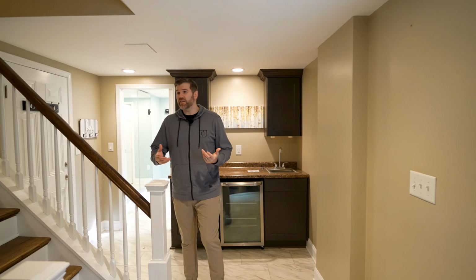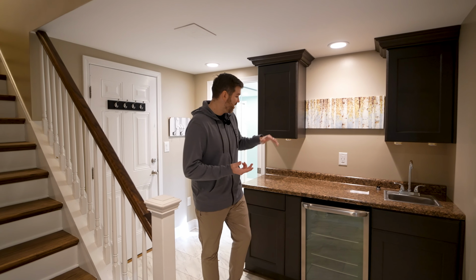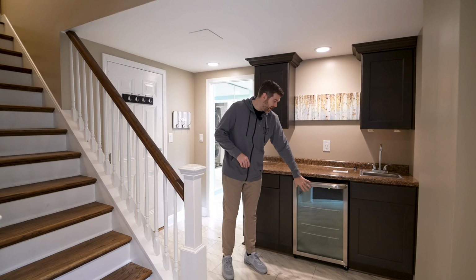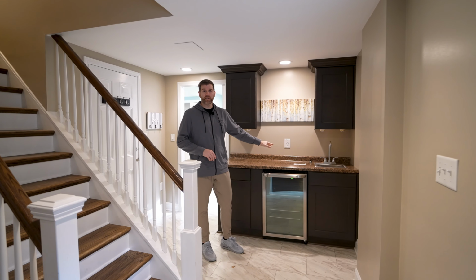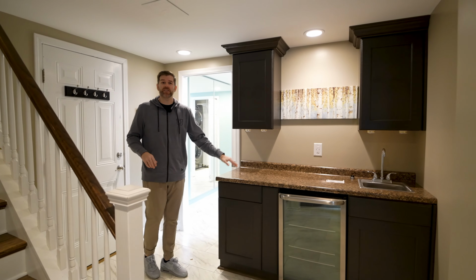All right, so we're still downstairs. We're in that finished game room area. And I guess you could probably call this his and her side. You know, this might be hers with the wine, whole little setup with a wet bar over here. And that might be his with the bourbon room back there. I don't know. But regardless, great entertaining space down here.